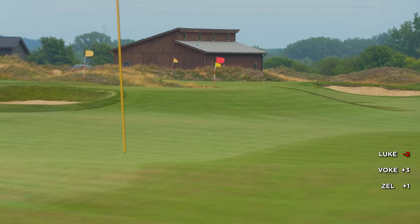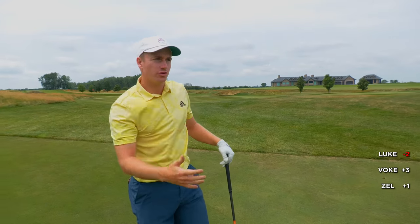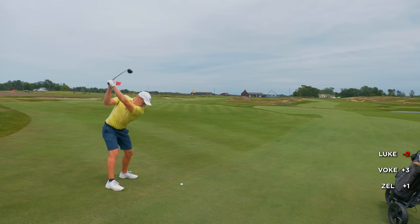Take that. All right, after that tee shot, I've got 417 to the pin. There's a waste bunker over there. It's like 230 to fly it. So I'm just gonna pop over it, up that left fairway and have a nice wedge in.